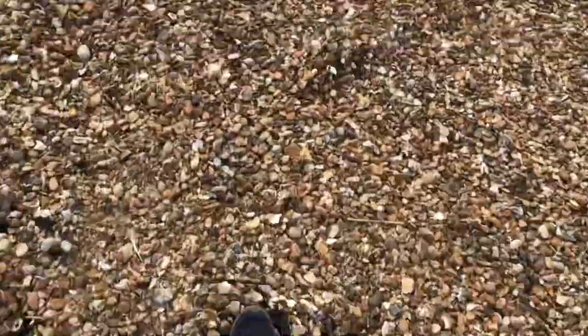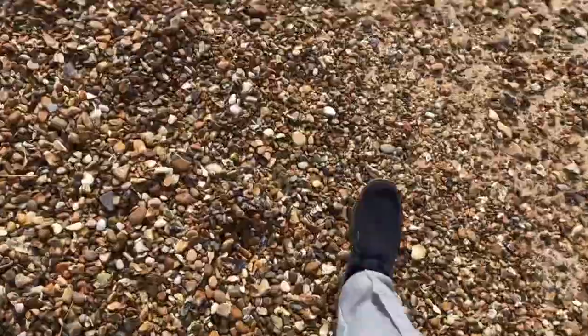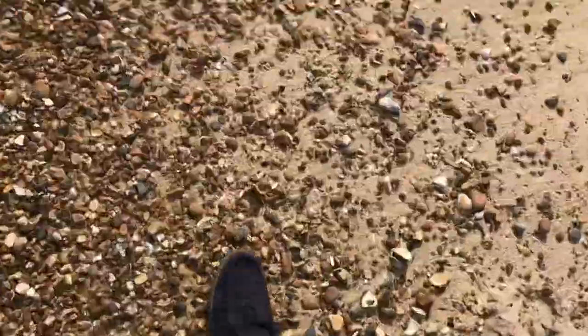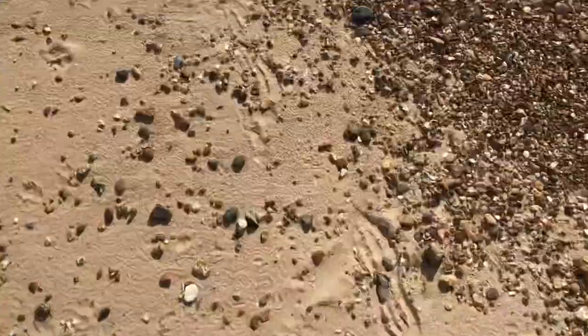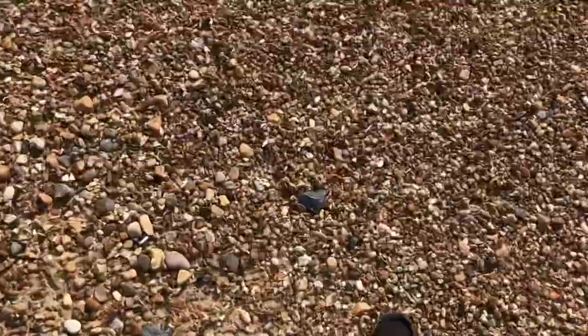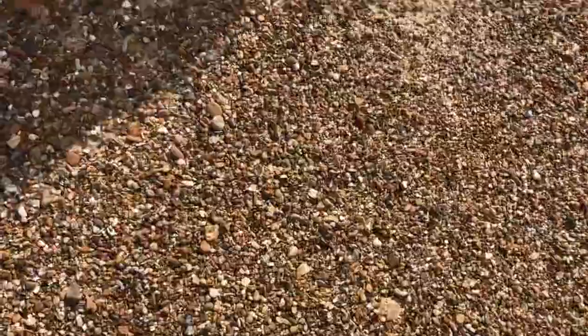Well, the beach front is not sandy at all. There's plenty of shingles in it. So it's not very comfy to walk, and I'm not using my proper shoes for walking, because I did not realize that we're going somewhere here. So this is just a diversion. But anyway, it's very nice.